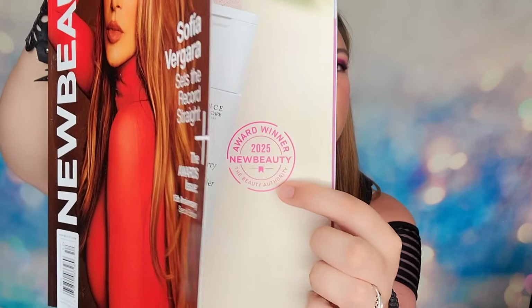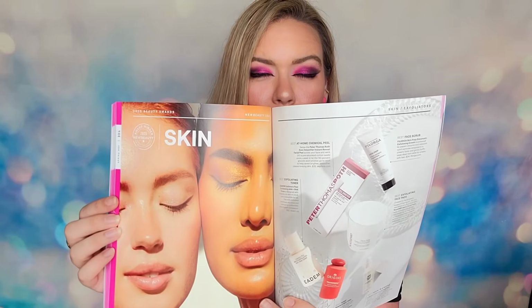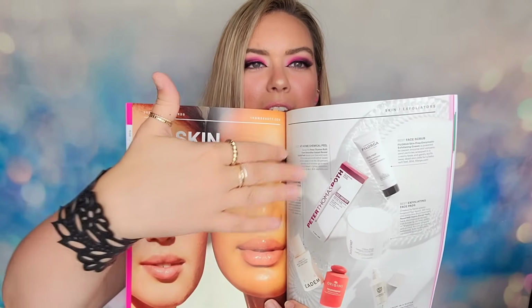What I mean by that is it's their awards issue for 2025. So they are going to actually break it down. All of these pink pages are all award winners. So what they do is they will break it down by category. So this is going to be the skin category, and everything after that will be in their skincare lineup.